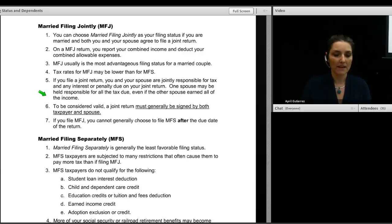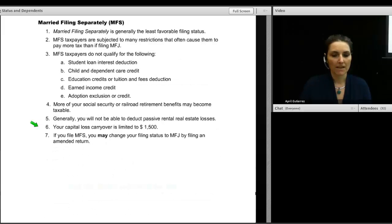Now, to be considered valid, a joint return must generally be signed by both the taxpayer and the spouse. There are some exceptions to that. If you file married filing joint, you generally cannot choose to file married filing separate after the due date of the return. Married filing separate is generally the least favorable of all filing statuses. If you don't have a good reason for filing separately, it's best to avoid it.